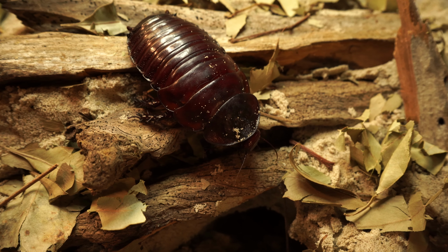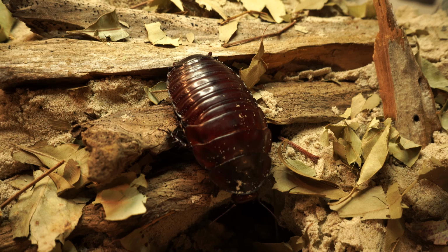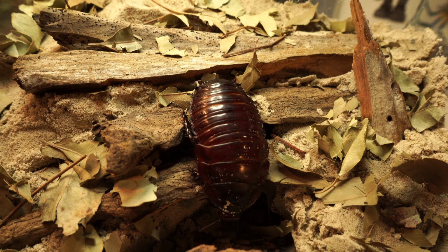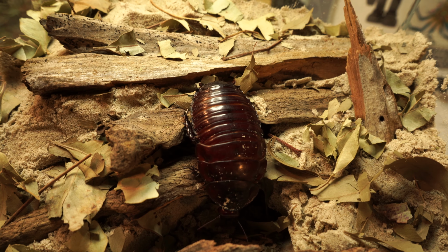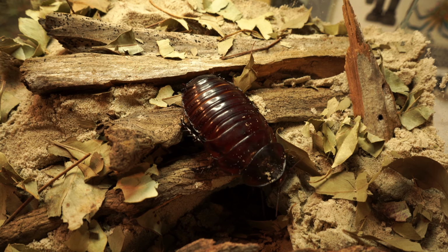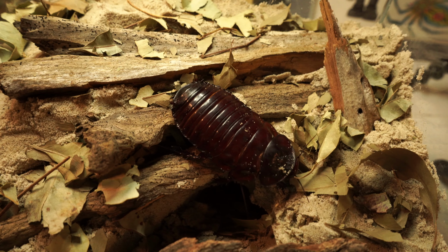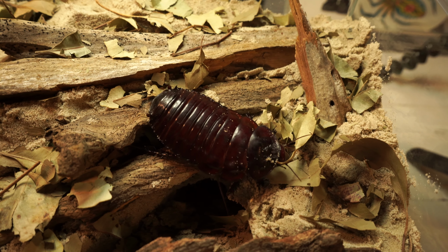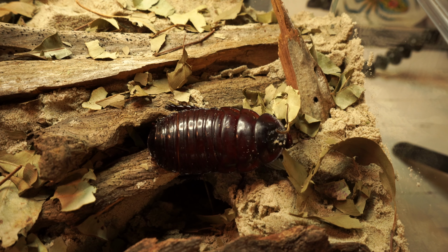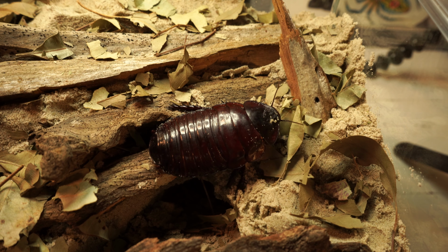They are found in a variety of habitats, from savanna to dry woodland areas and more rainforest type areas. The common factor being that they rely on eucalyptus trees, as that is their main source of food. They eat eucalyptus leaf litter. Now, this species isn't very commonly found, being that they live exclusively underground in sometimes up to meter deep burrows.